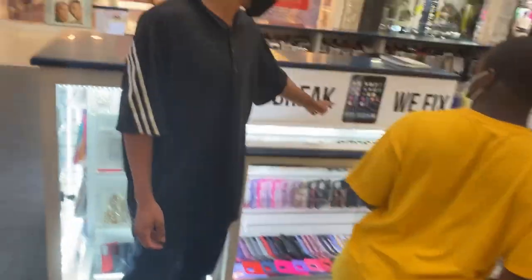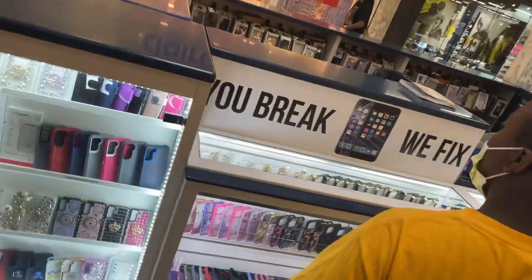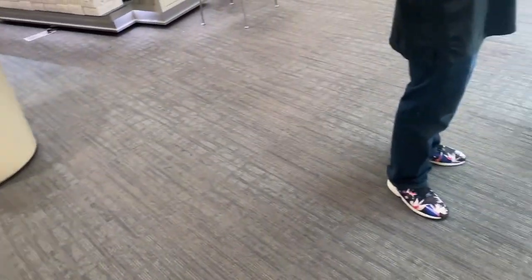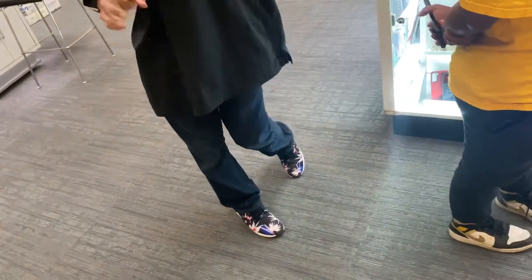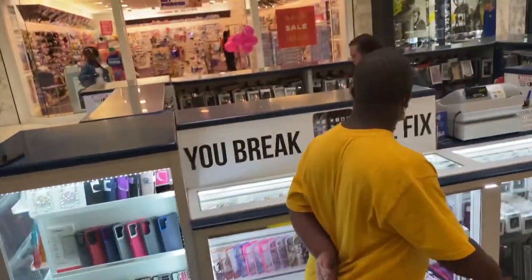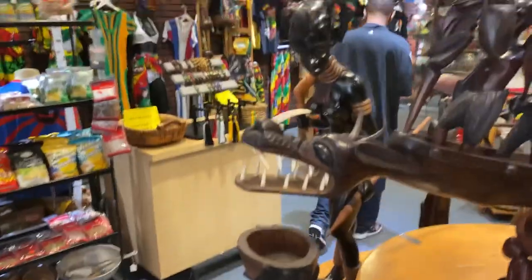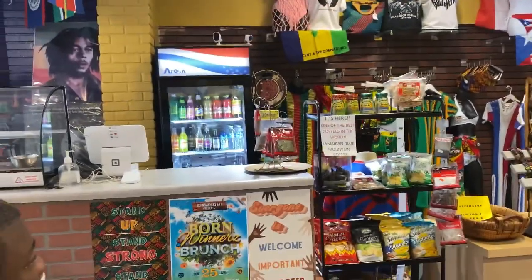Just so you know, if you ever need a pick, your phone picks, right there. He be in his own little world. We've been looking for this for a long time. And everybody knows Macy's. Macy's been around before time. I was born. Yep, before Key was born. This is the Sunglass Hut. This is the Caribbean village.